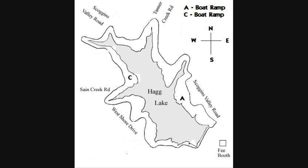Today I'm going to be talking about Henry Hagg Lake out in Gaston, Oregon. This is a lake that's very well known in the area for trout, bass, and all kinds of fish actually, but I'm going to be focusing in on trout fishing for this particular lake.